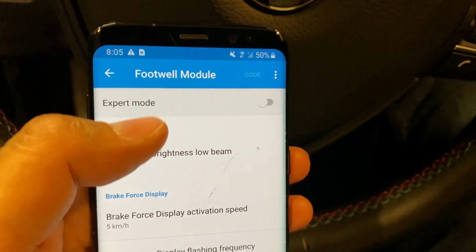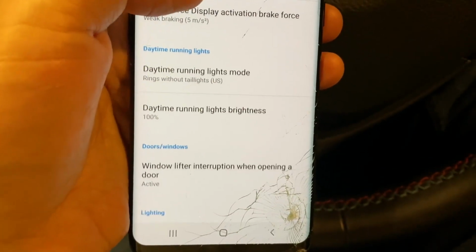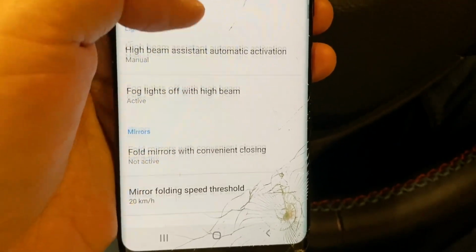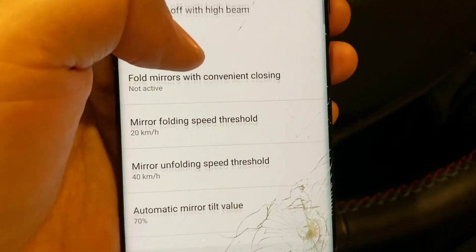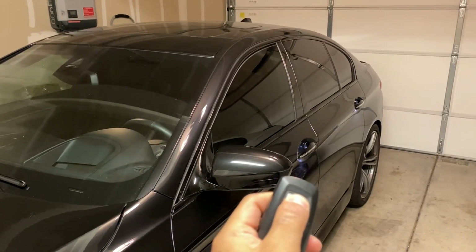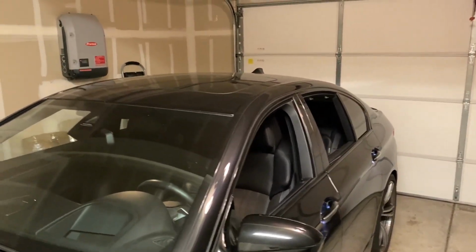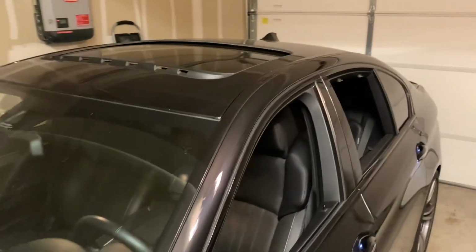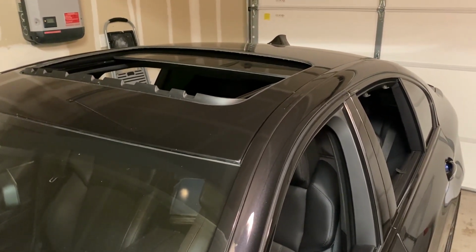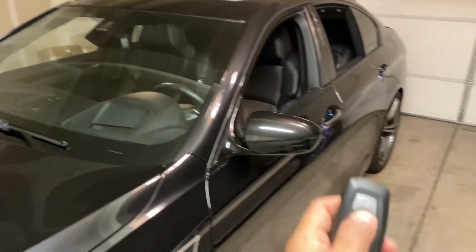Alright, so under footwell module, this is where we can adjust the fold mirrors with convenient closing. So let's turn that on to active. And here are the results of those two changes. And now we're going to try rolling them up.